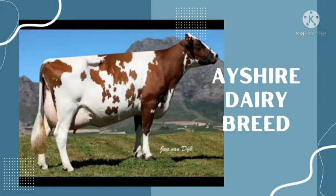Then another advantage of the Ayrshire is that it easily adapts to different climates, as opposed to, for example, the Friesians, which are not suitable to hot climates. Then it's also resistant to diseases. It's more resistant to diseases as compared to the Friesians, which is why many people prefer to crossbreed the Ayrshires and the Friesian. The Friesian produces a lot of milk, but the Ayrshire is easily adaptable to different climates and also more resistant to diseases.